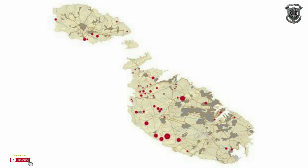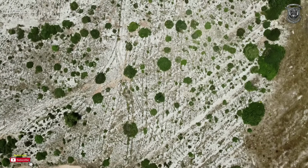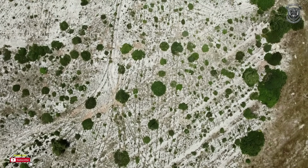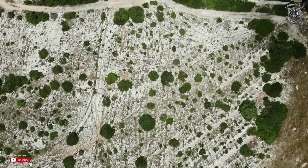Now I'm going to be showing you some evidence that I've collected around Malta at various cart ruts, or what they call cart ruts, and I found similar stuff in England as well. And I'm going to be showing you that I believe these are services, probably for water, because they're always going downhill. Now I know this is going to be a touchy subject for some people, but again, please, this is only my opinion, backed by my own research and own video footage.